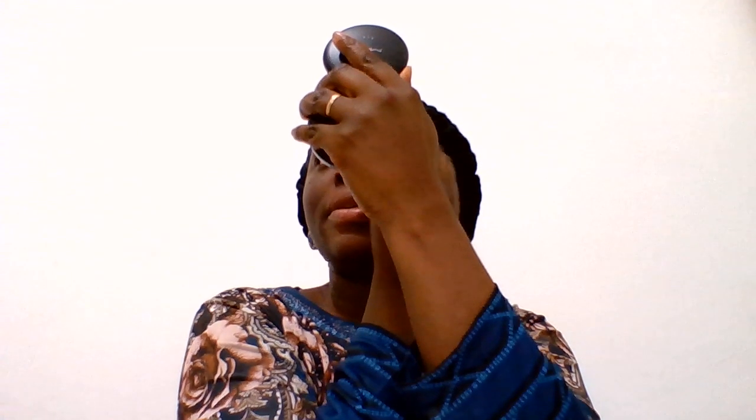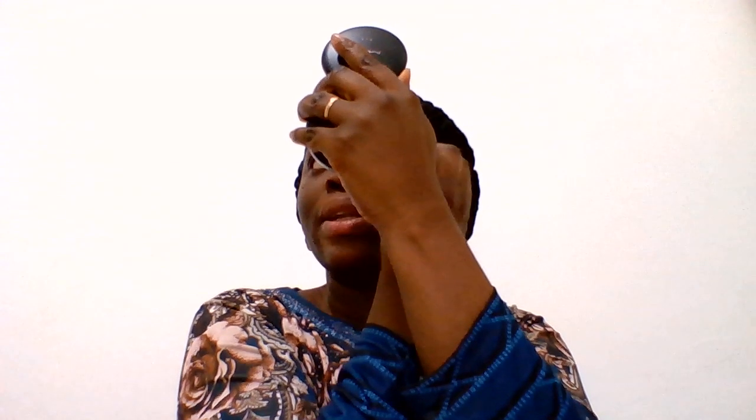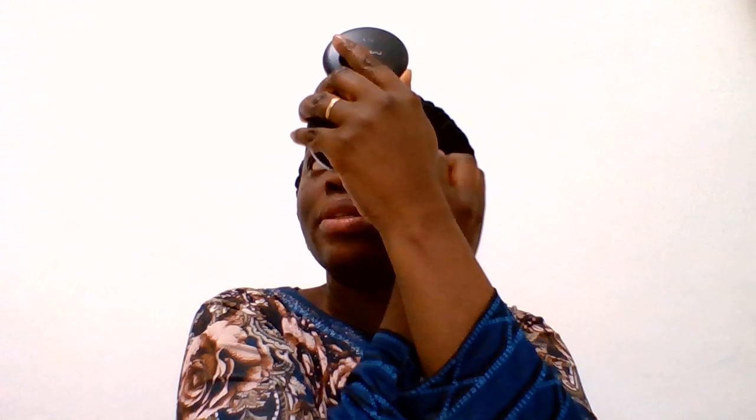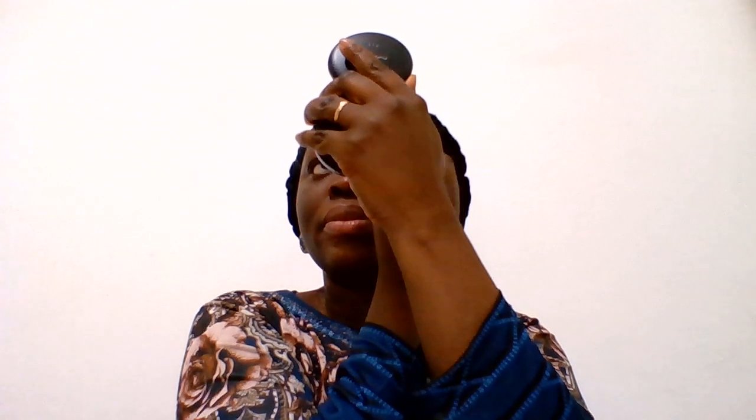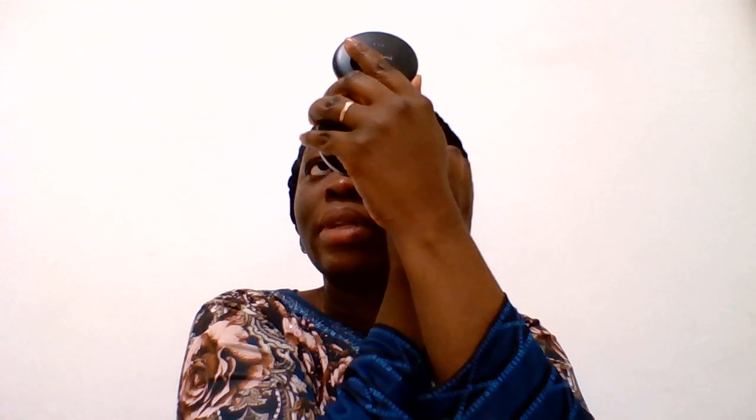Then you go to the other side. Just follow the line of your brow around it. Like so. I'm sorry if you can't really see it. Probably as time goes on, I would do a more detailed video.